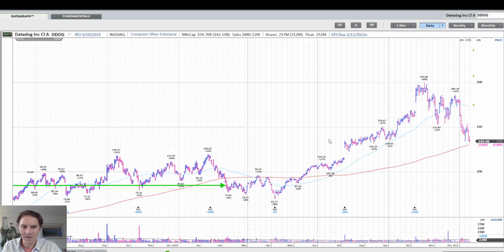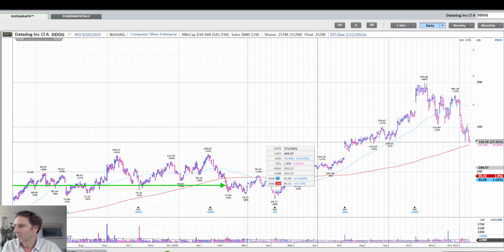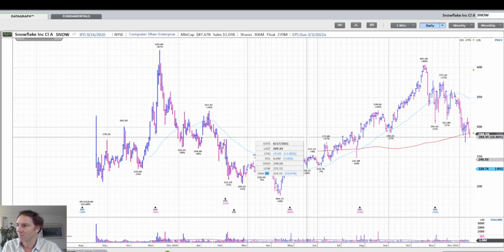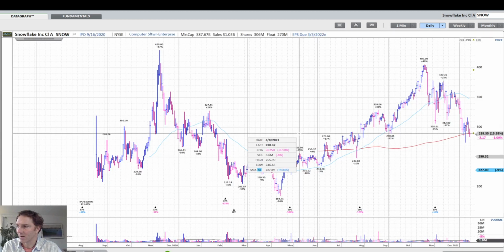And then Datadog, I think, is the last name I have here. Kind of a similar story as the previous ones. Oh, we have Snowflake as well, right around its 200-day moving average line.